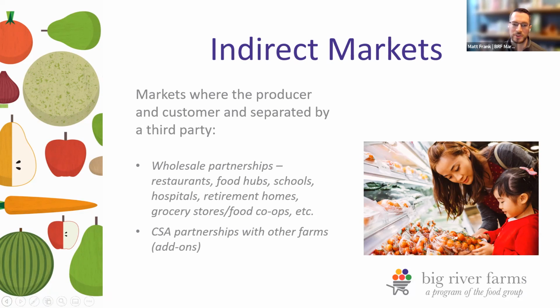And then the last thing on there is grocery stores and food co-ops. You know, that might be a plan of yours a few years down the line if you're just starting out and you're in your first year, and getting yourself established, figuring out your business plan, what markets you want to access.